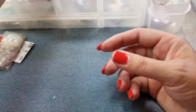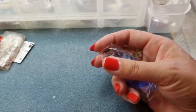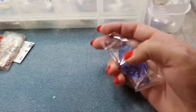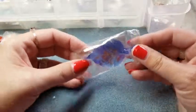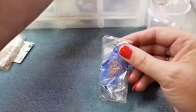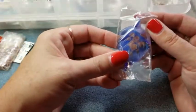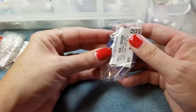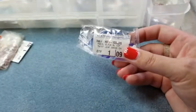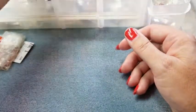Looks like we got 3, maybe 4. There's 1, 2, 3, 4 more after this. Oh, this is another blue leaf. And I think we just did this one. No, yeah, we did. There's another one. So there's 2 of these. So I won't open this one. Okay, that one's not even been opened. Let's put that in there.